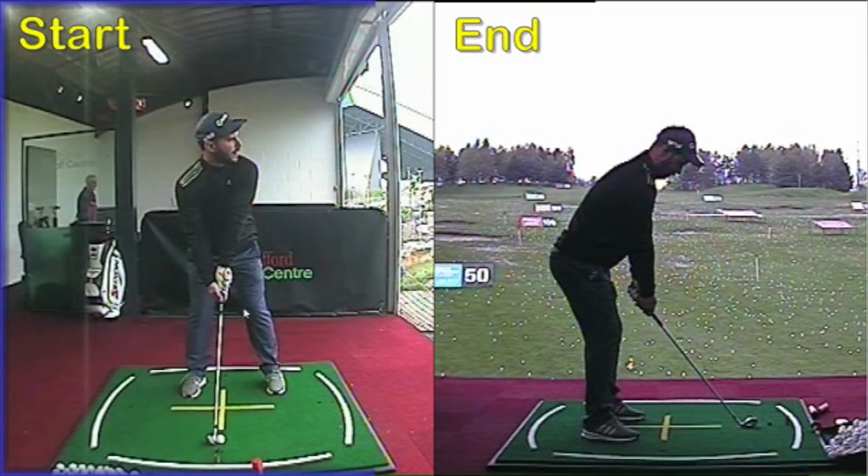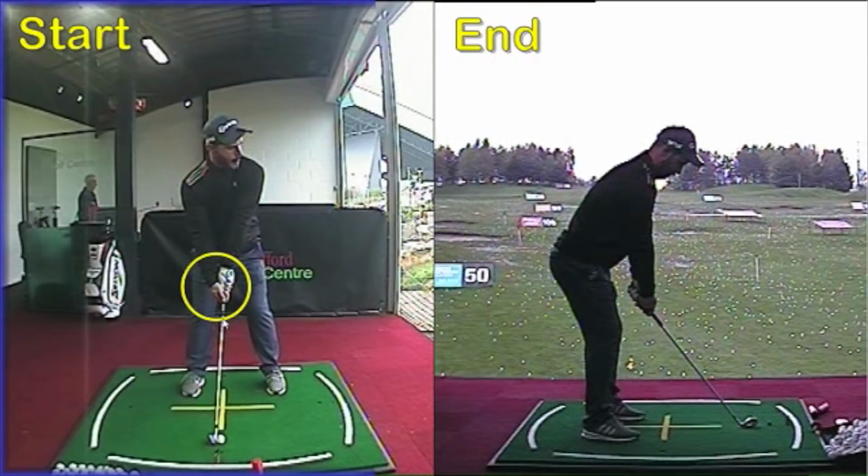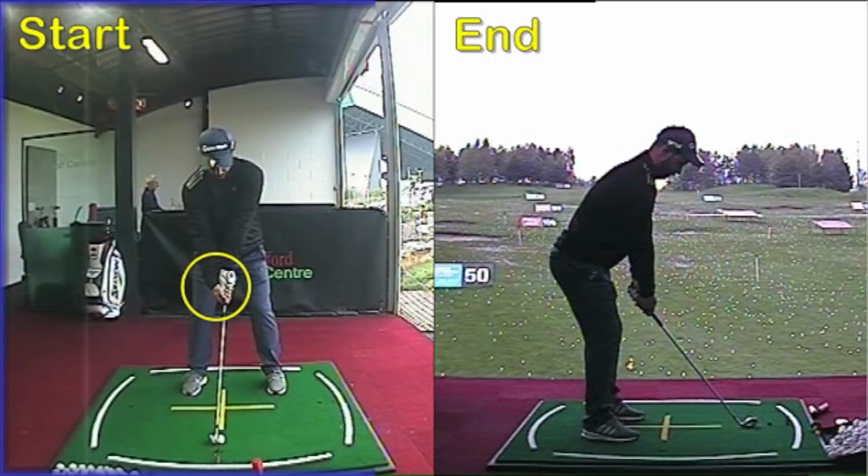really strong right hand grip. So as he's holding it, the right hand felt like it was sat under the shaft quite a lot, so this is going to cause the face to get shut throughout the golf swing here. And you sort of thought your grip was okay, really. Yeah, I thought it was nice.